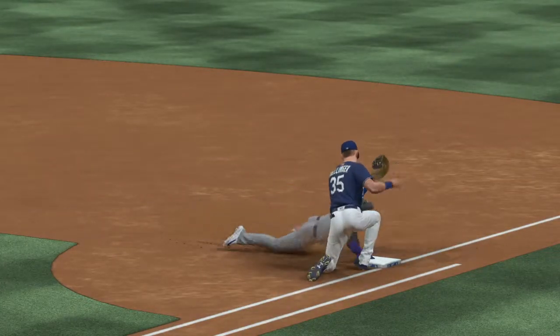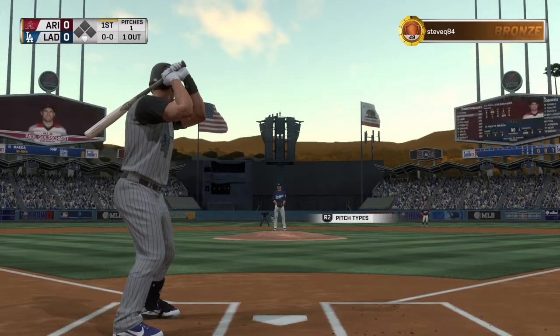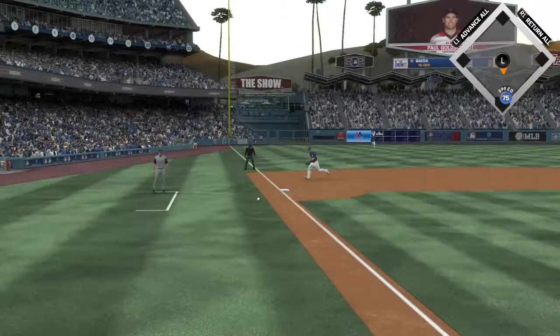Prior to the at-bat, a check on first. And he can't get back in time, and he is out at first. First pitch coming. Here it is. Weak chopper up the line.